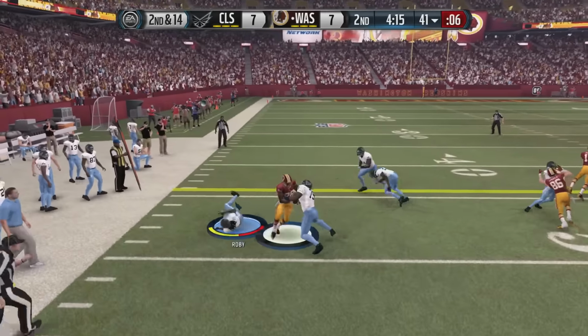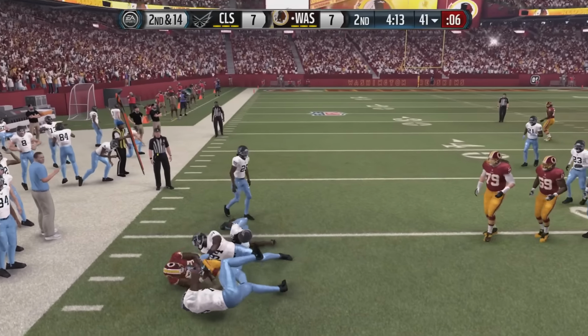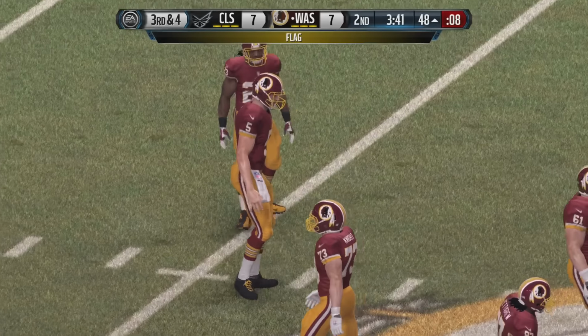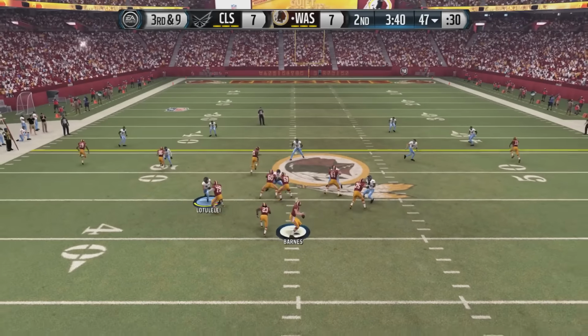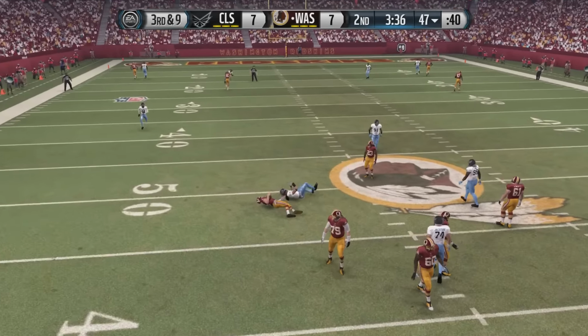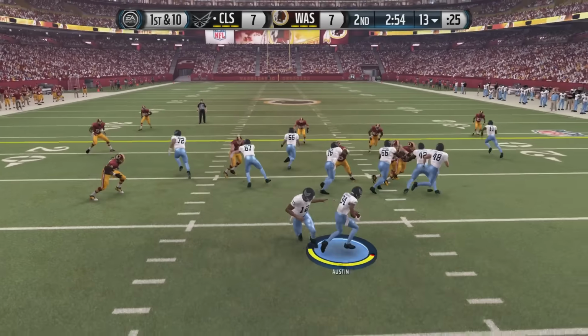2nd and 14. Here is Coleman on the outside. Coleman, the hero of that special teams kick return. 3rd and 4. And that's going to be a false start penalty. Make it 3rd and 9 from the 47-yard line. Barnes in the pocket, thinking about running the ball. Not going to work. John Latulele getting the sack there.